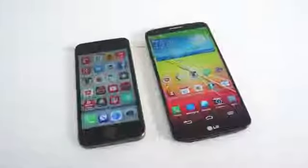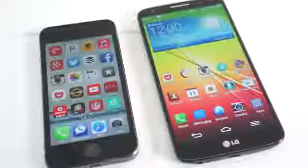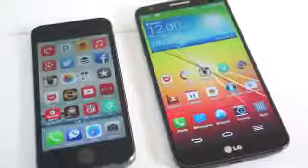LG has struggled to find a phone that resonates with consumers on the same level as its competition. But has the powerful LG G2 managed to fill that spot? I'm Andrew with MobileBurn.com, here to compare the G2 to the Apple iPhone 5S.